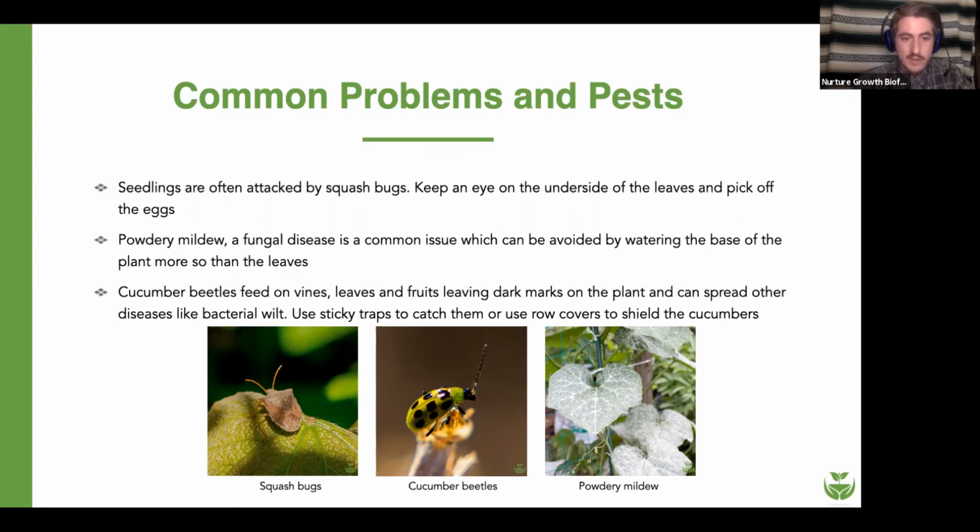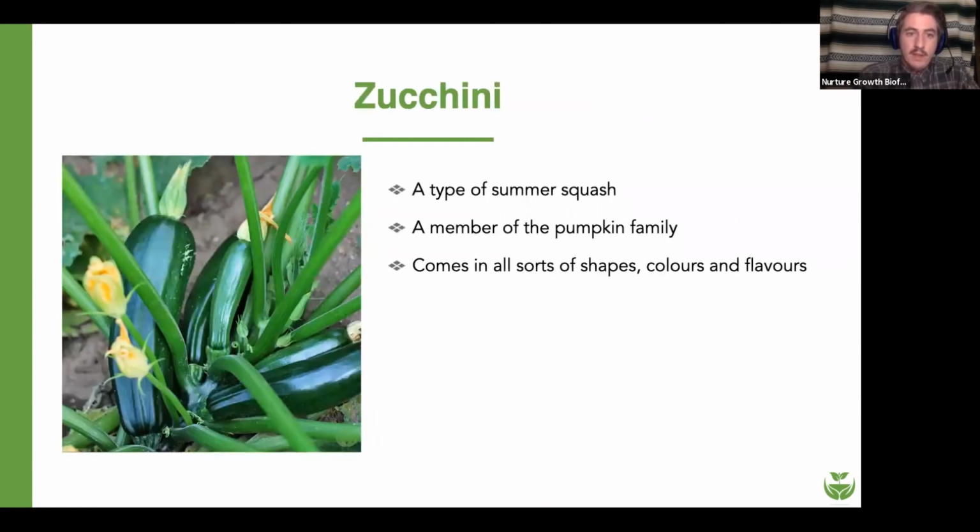Cucumber beetles will also feed on the vine part of the cucumber, as well as the leaves and the fruits, and they leave dark marks on the plant. They can spread disease like bacterial wilt. You can use sticky traps to try and catch them. Or even with cucumbers, row covers aren't a bad idea, just a gentle netting that you can apply on top of your garden rows. All right, moving right along.